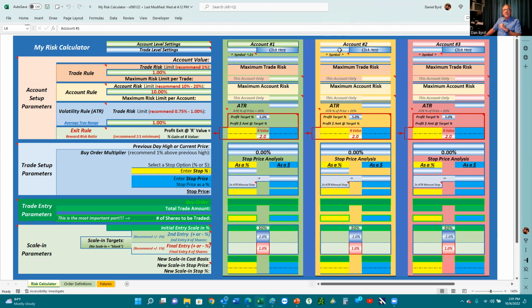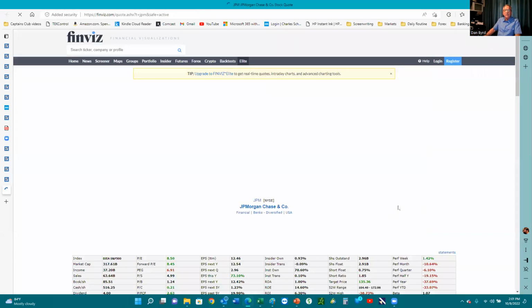So the way this works, I've got it set up for 3 different accounts. You can just use one of them if you want to. You can use 2 different accounts, or you can use 2 different stocks. In this one, we're going to use JP Morgan. So I put that right up there. I can click here, and it will take me to a chart of JP Morgan.